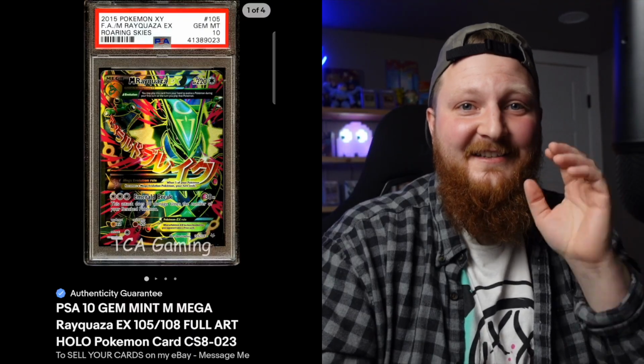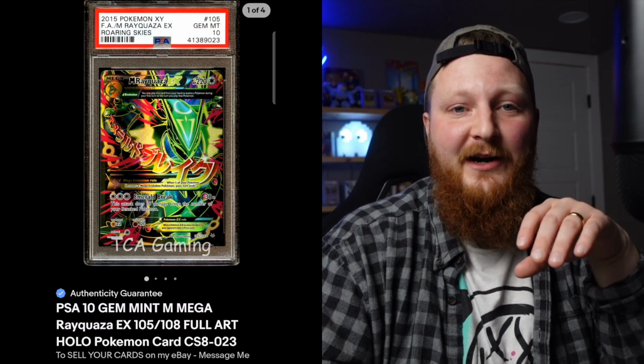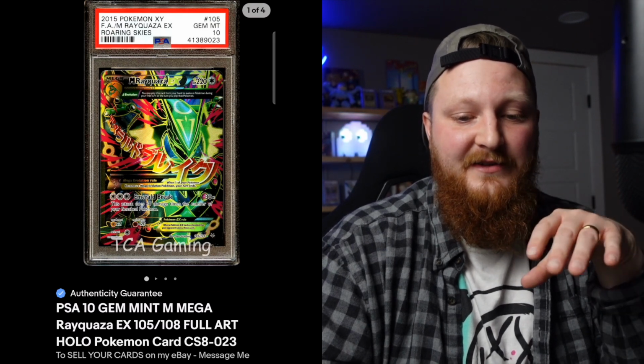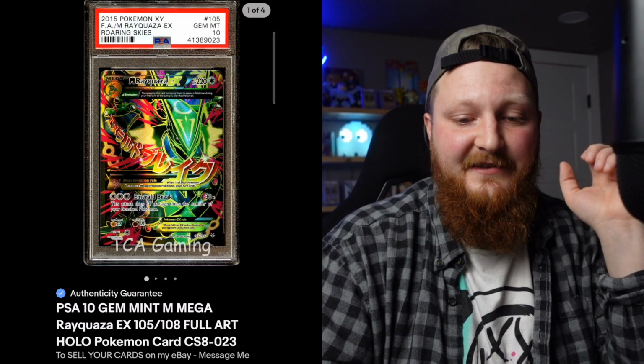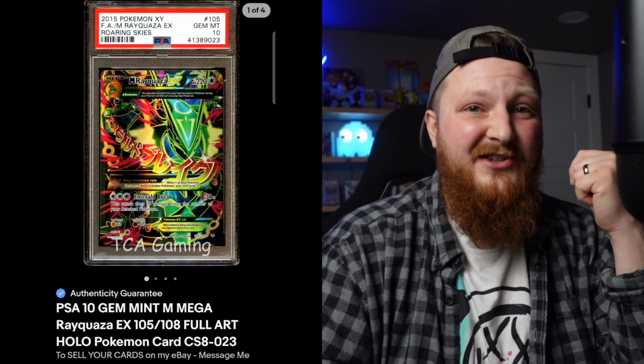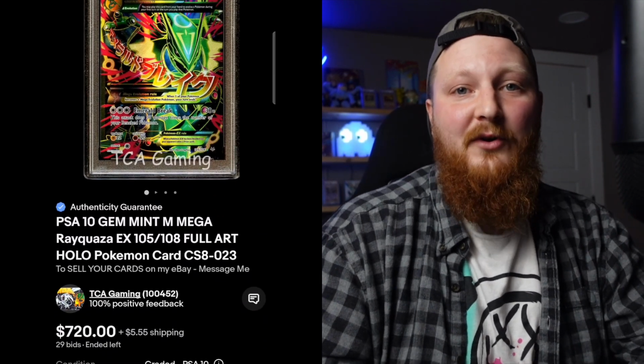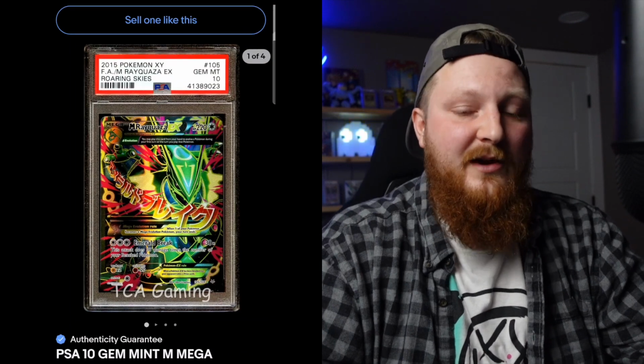Now let me show you what a PSA 10 just sold for this week for the same card. This week, TCA Gaming, Rusty, shout out to Rusty. Awesome dude, I've bought from him in the past. Awesome eBayer. But anyway, he sold this Mega Rayquaza EX right here that you can see. It's a PSA 10. It's the same exact card as the last card I showed you, and he sold it for $720 in a PSA 10. This is a pretty desirable card out of that set. A lot of people like Rayquaza.